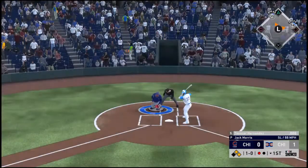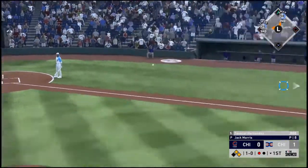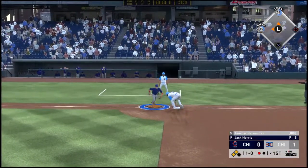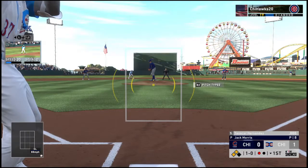Teoscar Hernandez digging in now. In the dirt, and now let's see. Goes to third with it, and oh, they say he beat the throw, safe at third. So now two men in scoring position. The 1-0.